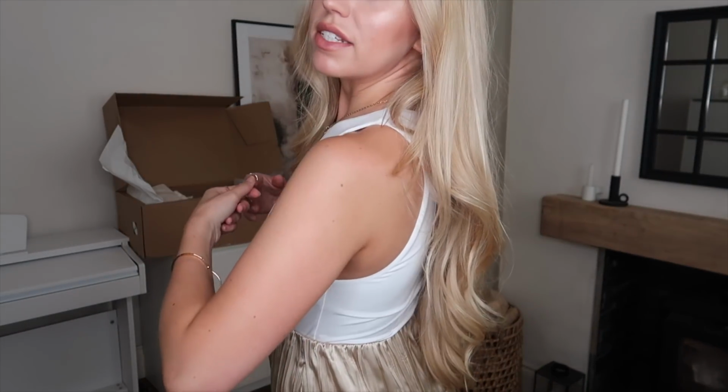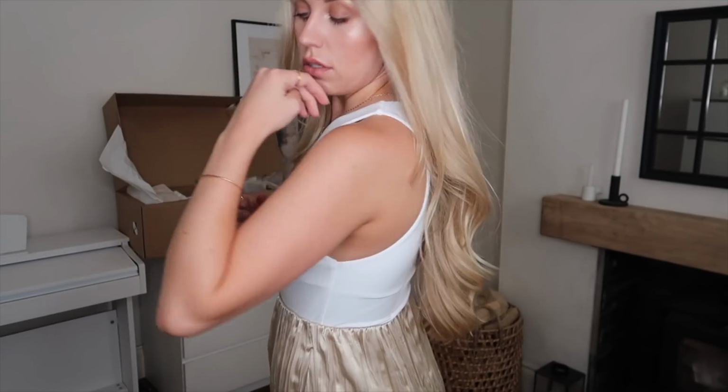So I love that. The bodysuit's obviously a fave. I love the racer back design of these. My bangle just fell off. As I was saying, I love the sort of high neck, the scoop side and racer back design of these bodysuits. They're just a good staple to have.